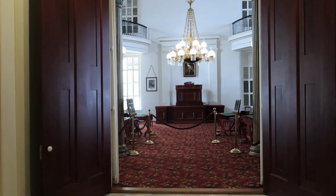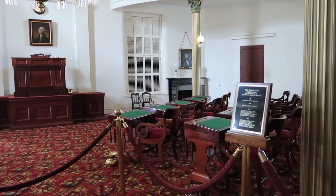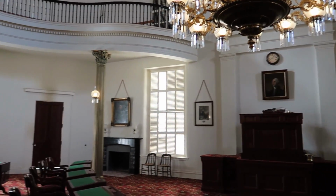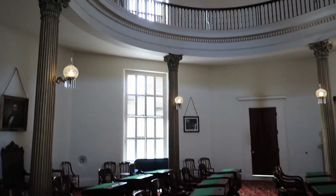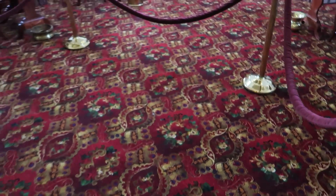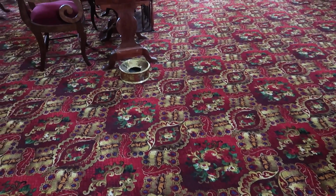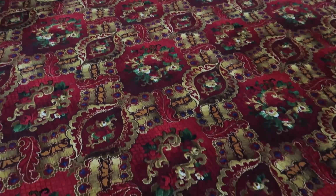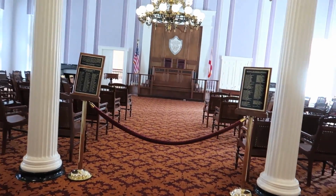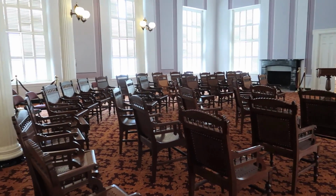I believe this is the Senate, restored to look like it did in the 1800s. Got the viewing gallery up top. Wait, is this the carpet that was there? It is hand sewn. I don't know if the camera's really capturing it, but it's pretty awesome. I usually don't look at carpet and go, that's amazing, but this is beautiful. It's soft, and apparently it's hand sewn. So this is the house on the other side, restored to what it looked like in the 1800s when this building was built.